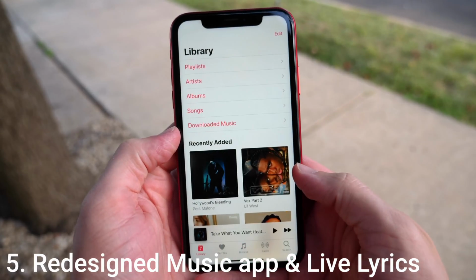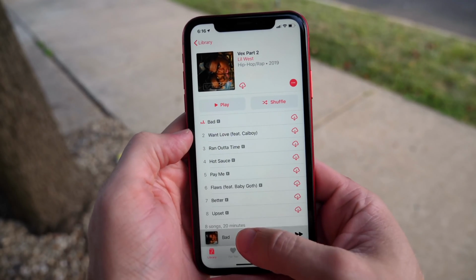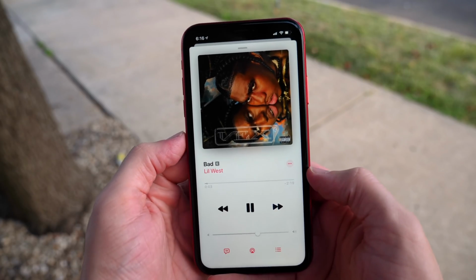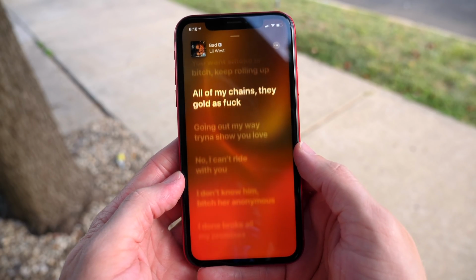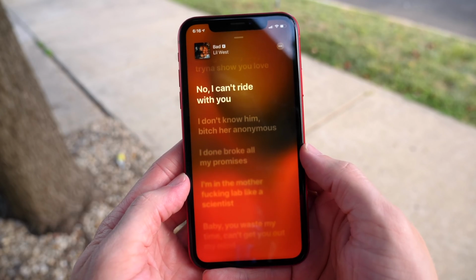Inside of the Music app, Apple has tweaked some of the design here, like the text is left aligned now. It is so much nicer looking than it was in previous versions of iOS, like that cannot be understated. Apple's also added one of my favorite features in iOS 13, which is Music Live lyrics. Initially, I didn't think I'd exactly be the karaoke type of guy out here, but let me show you guys how cool it looks.